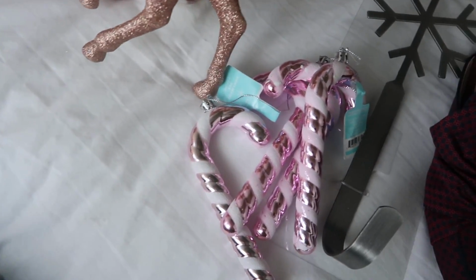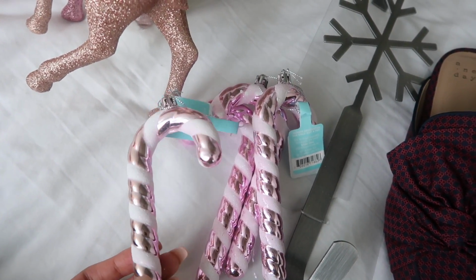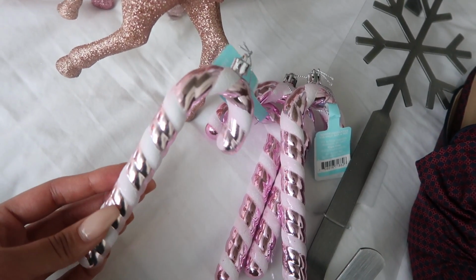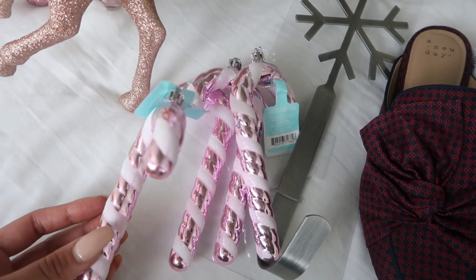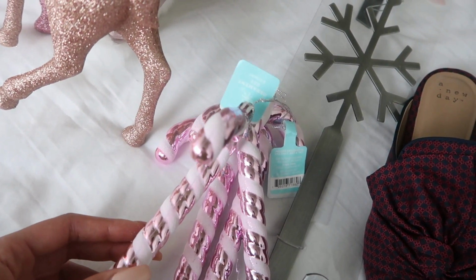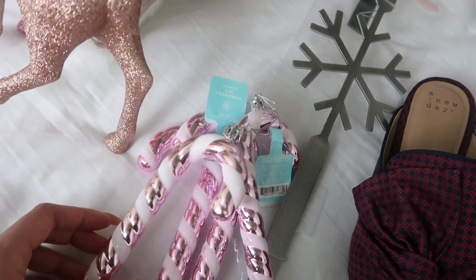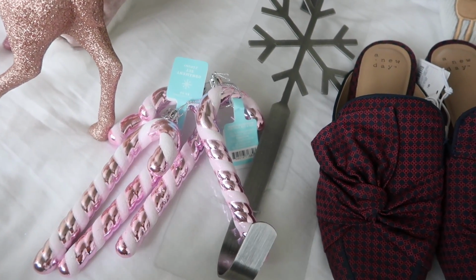Also from Target, I ended up adding these little guys to my Christmas tree theme. They are the cutest little candy canes. So they came in a set of two for $3, which is not bad, $1.50 a piece. I thought this would be a really cute way to mix up the shapes that I have going on with my current ornaments. So you guys will see in my decorate with me how I decorate my tree.